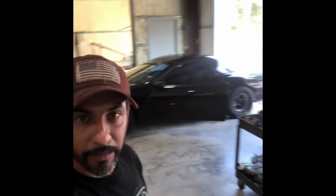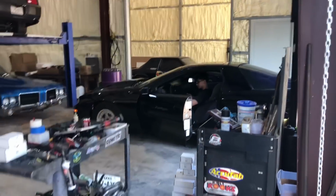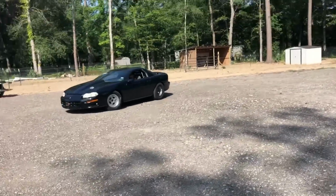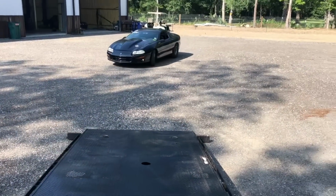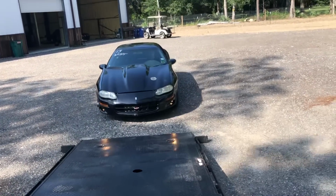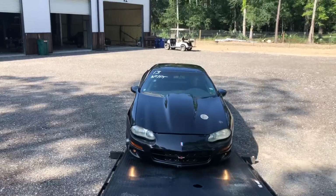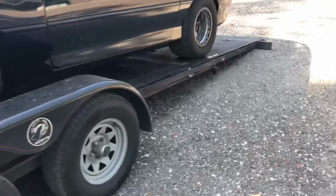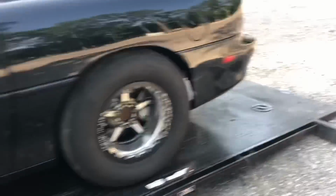All right, guys, we're gonna head to HMP today. We're gonna take the Camaro. Yeah, that's good enough. Put it in park.